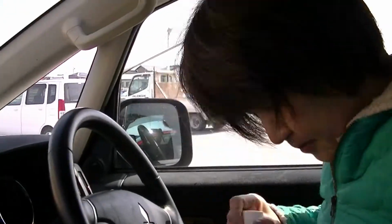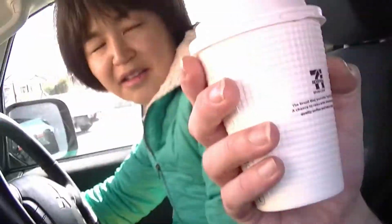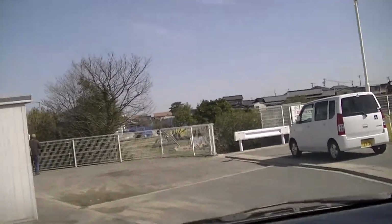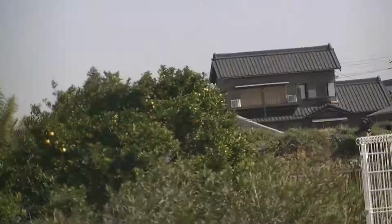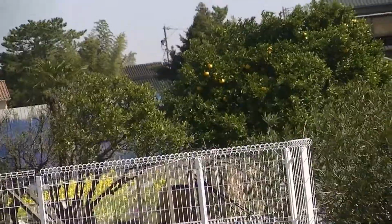What did you get? Lemon juice. I got a 7-Eleven large coffee. Is that an orange tree or a lemon tree? What do you think? Put your answers in the comment box below.